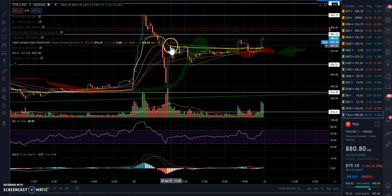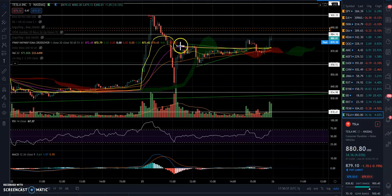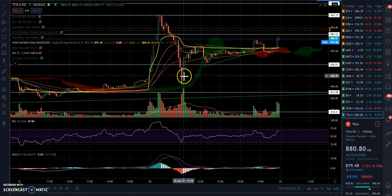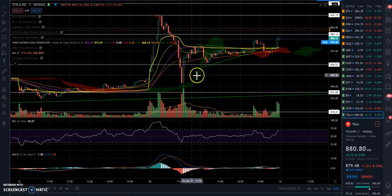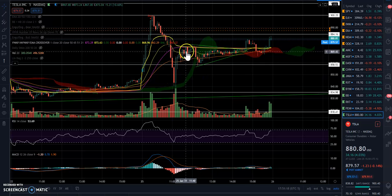Yellow line, right? It looks like some sort of intraday resistance. And the VWAP works all the time with Tesla. All the time. Every single day, I see the same exact thing. Besides the AM, in the afternoon you get the retest of the VWAP, right? So here, this was clearly a buying opportunity. Clear as day, especially around 11 a.m. this morning. Great buying opportunity.